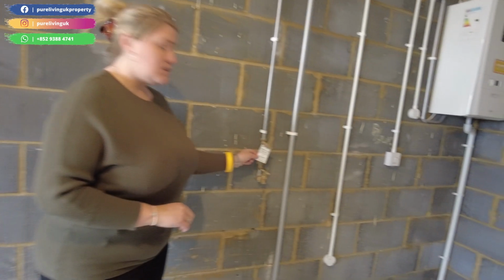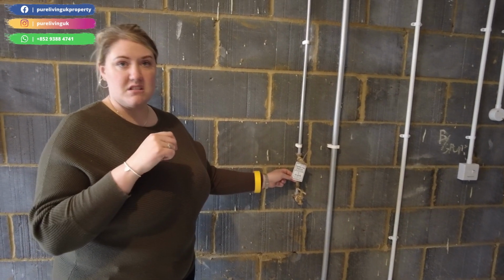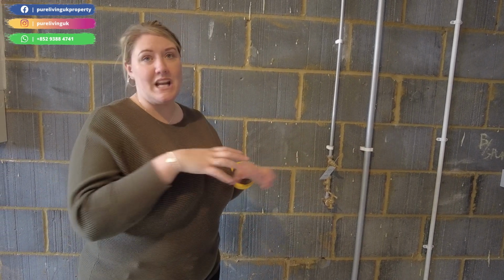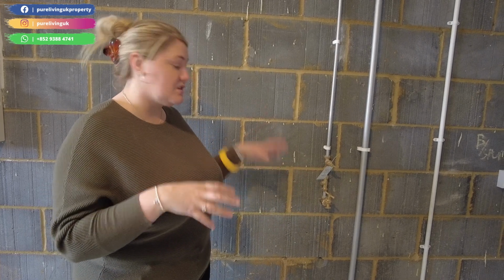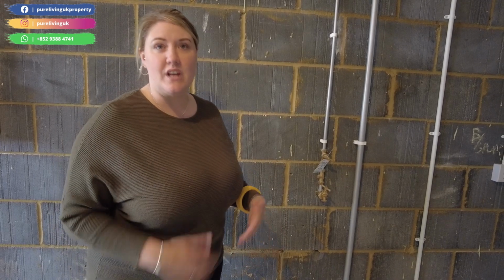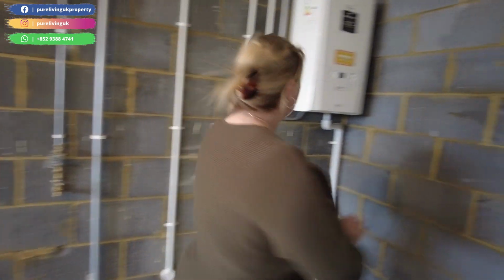This is the garden tap stopcock. In the winter months we do recommend, if you're not using it to water the grass or anything like that, that you turn the stopcock off in here and turn the tap on in the garden. That will drain any water out of the pipes, just to stop them from freezing and bursting. And again, we will remind you of that as part of our courtesy checking calls.